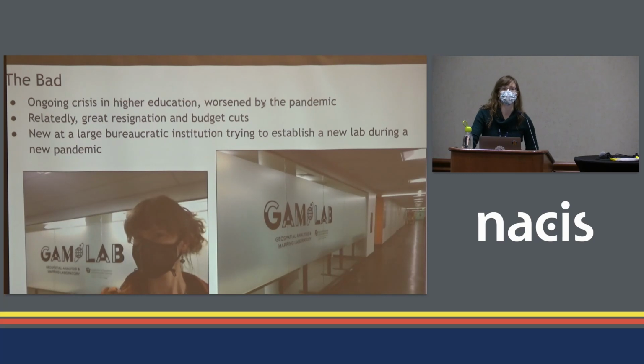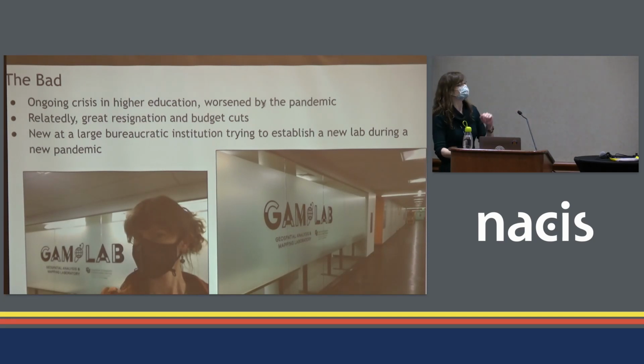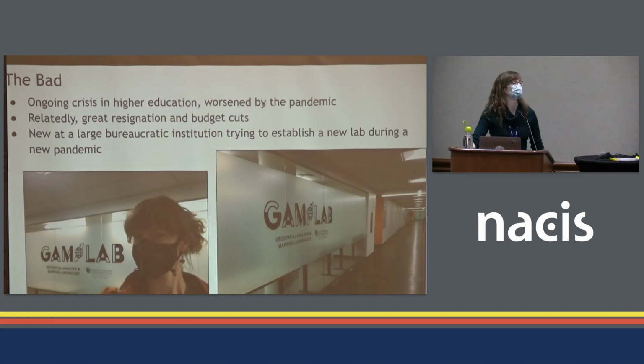Relatedly, lots of people have retired and resigned in recent years. That sort of cuts off the institutional knowledge, the history of the place, including how my lab was set up, actually, before I got there. In 2020, by the way. I started in the summer of 2020, as you can imagine, great place, great time to start. Actually, it is a great place. I love this job. But that's my last point, which is that I was new at this large institution, trying to establish a new lab during a new pandemic.